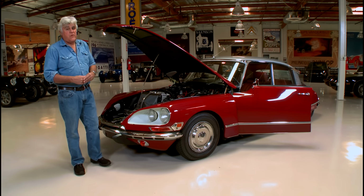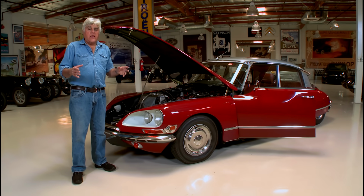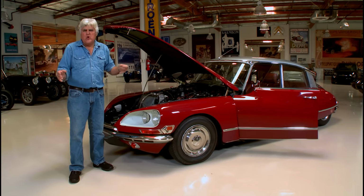This was a big selling point in the Citroën. In fact, here's a European ad showing the turning headlights. And listen to the bongo music. Very cool, very 60s. Yeah, check it out.